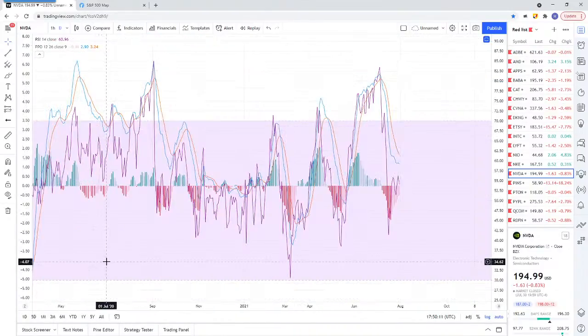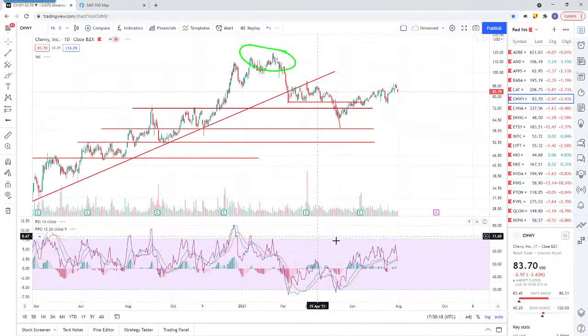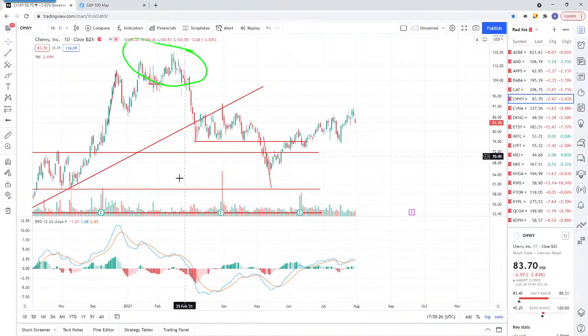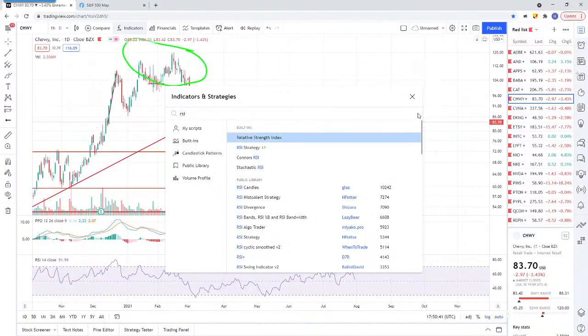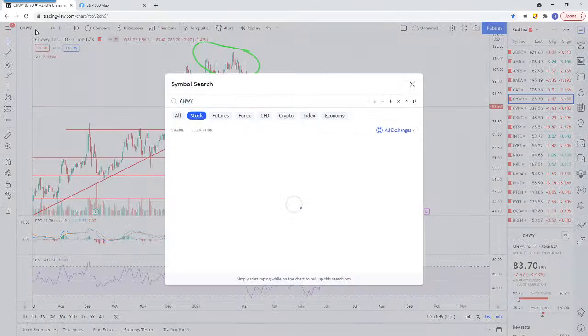What happened to my RSI here? RSI went, guys. Yeah, we'll just use the PPO for now. I'll get it back. Oh, I think this is the one I've been using. Okay, there it is.